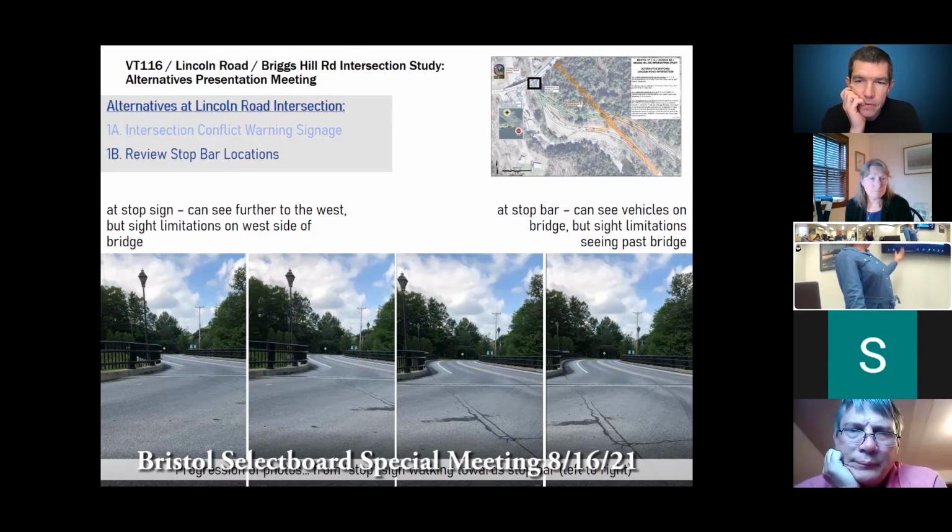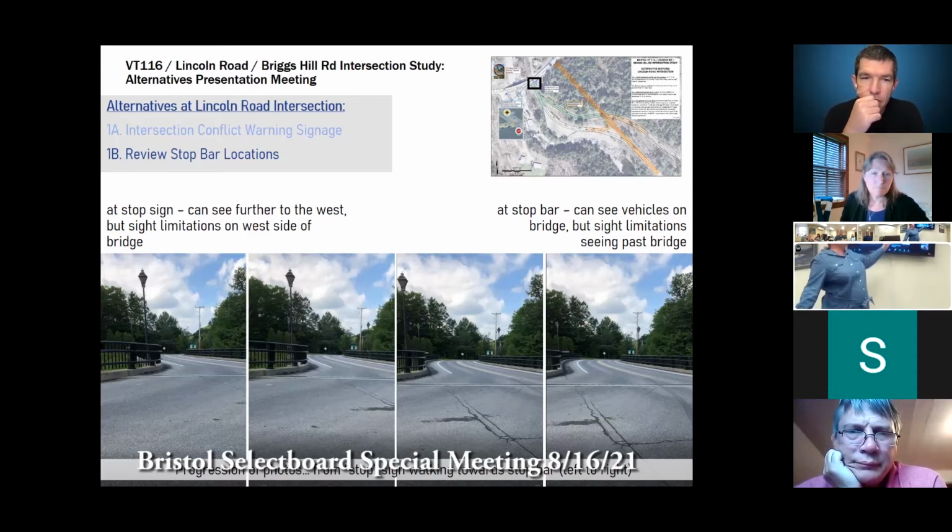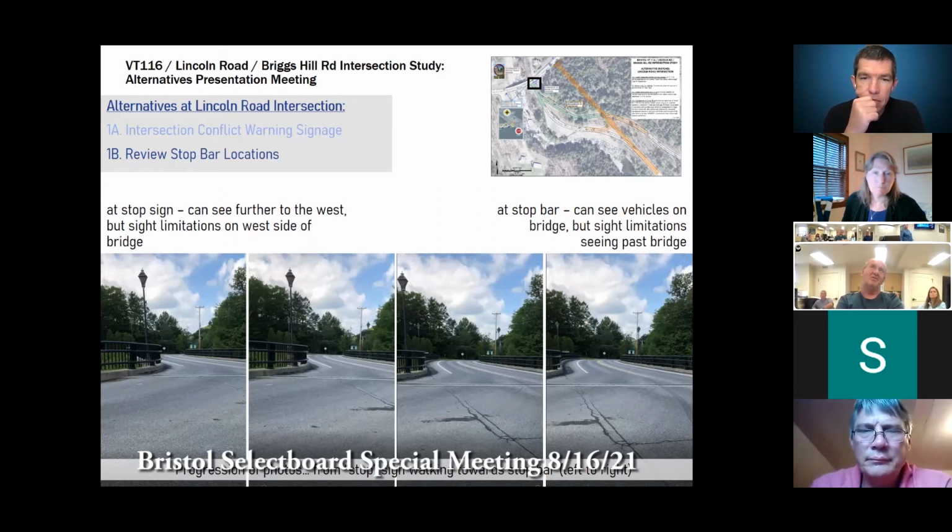I think it's an option to take a look at the middle to see if this is really the optimum. Well, you figure if the front of the car is at the stop bar, the driver is still back.